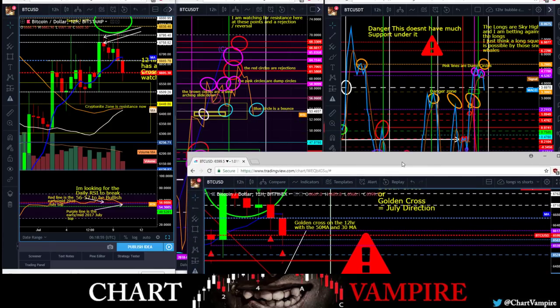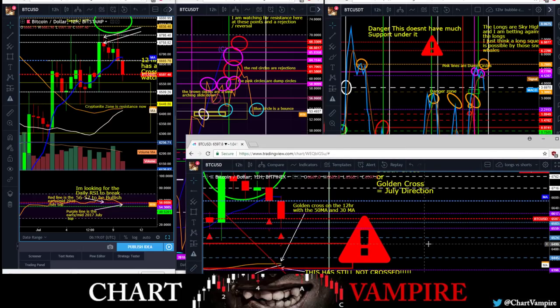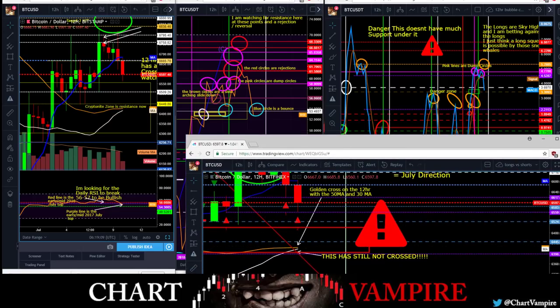All right? Not looking good on the bubble chart. This is very, very bearish right here. We need to be saved down here. We need some golden cross salvation.